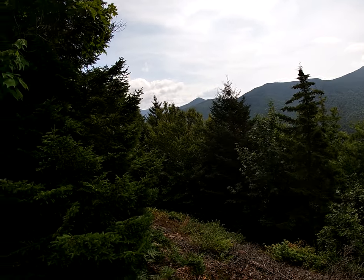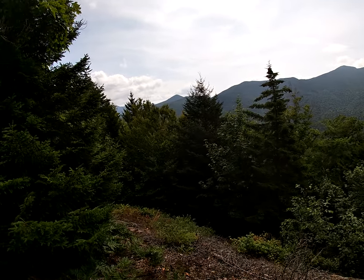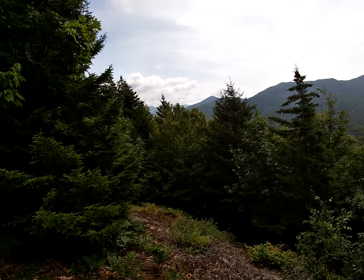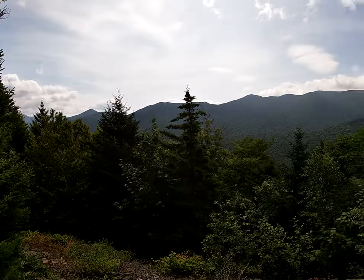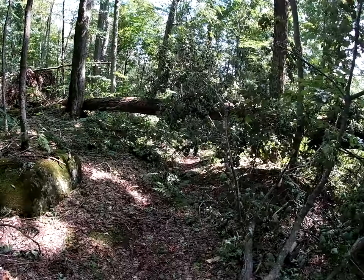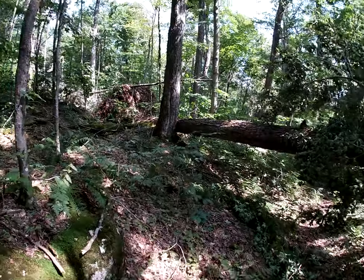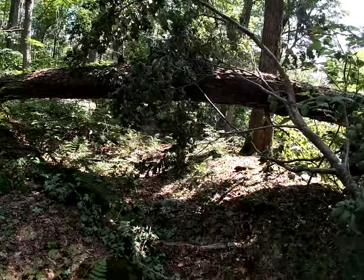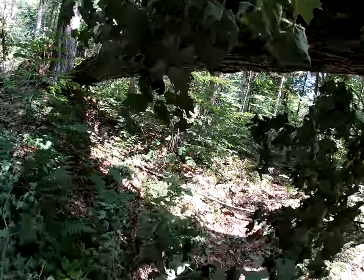Okay, noon mark over there. Giants on your side of those trees. Power of Mother Nature blowing these trees over.